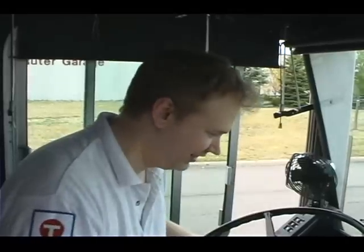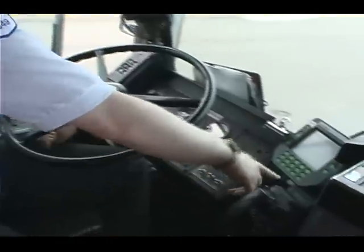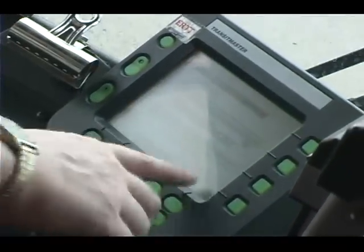All right. This over here is our radio. A good shot of our radio. This is the new radio system. We've had it less than a year. Can you get the screen here and everything?